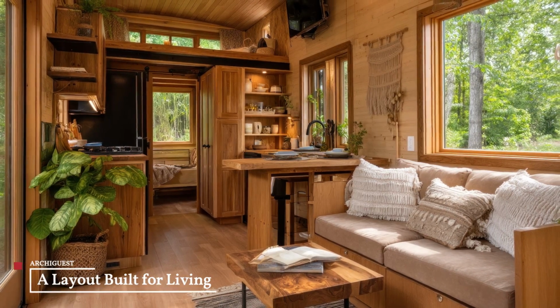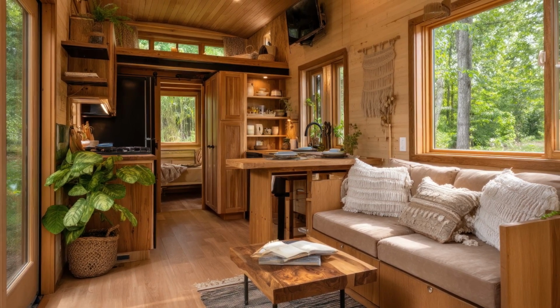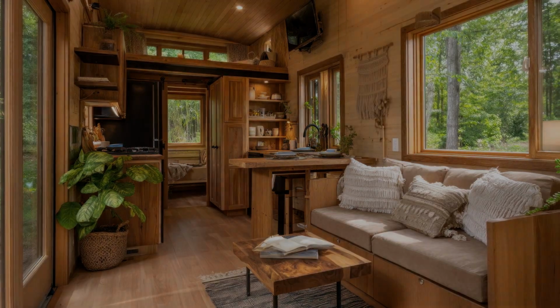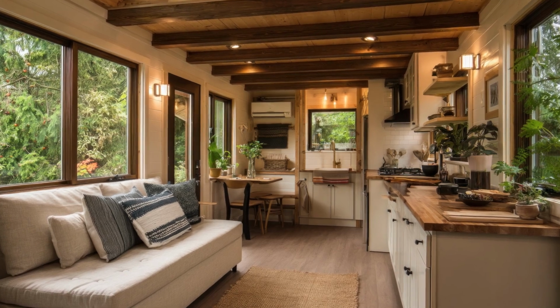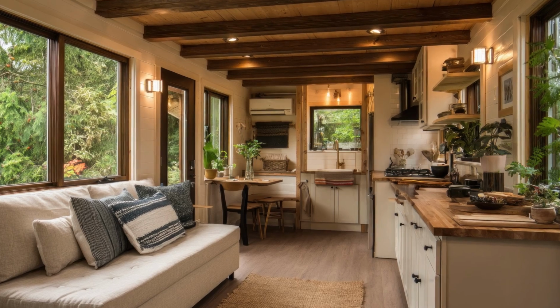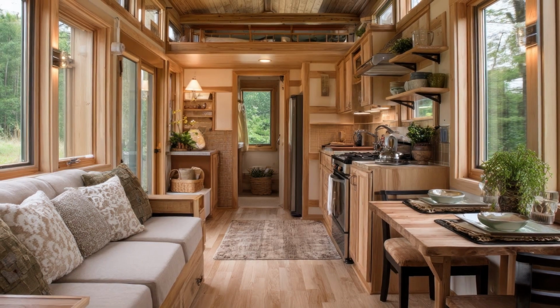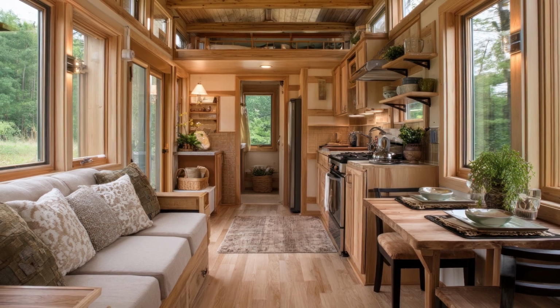Though small in size, the layout is generous in spirit. Every room flows into the next, open enough to breathe, yet structured enough to feel intentional. There are no dead corners, no wasted inches. It's a layout that invites movement and rest in equal measure. Whether you're cooking, working, reading, or simply watching the rain, this home embraces you. It's not about more space. It's about better use of it.